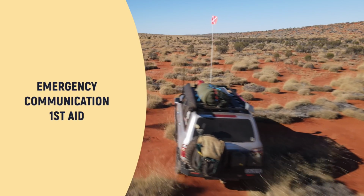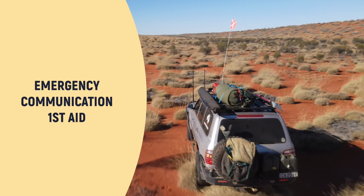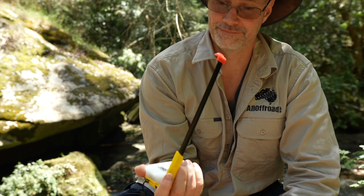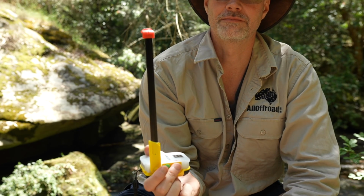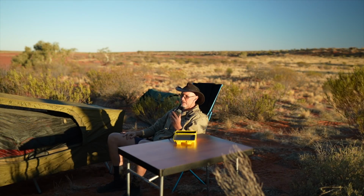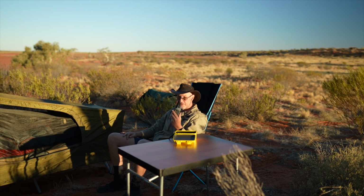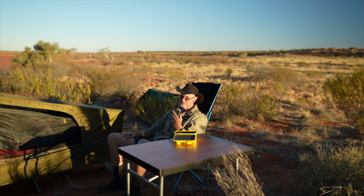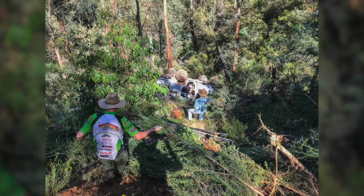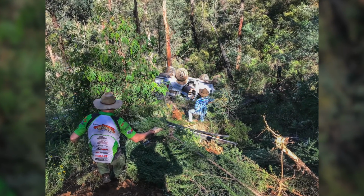Emergency communication and first aid. As part of your emergency contingency plans, you should carry a PLB, personal locator beacon, as an absolute minimum. I would also recommend a satellite phone, as it allows you to get weather forecasts as well as to receive advice, be it medical or mechanical. The PLB is for life and death emergencies, and the satellite phone is for everything else.